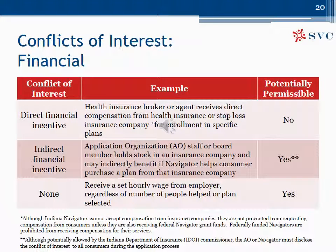One very important conflict of interest is the financial conflict of interest. Not all financial conflicts of interest disqualify an individual or organization from serving as an Indiana navigator or application organization right away. On this table, we see financial conflicts split into three categories: direct financial incentives, indirect financial incentives, and no financial incentives. For the direct financial incentive, there is an example in which an insurance agent or broker receives commission from a health insurance company as compensation for enrolling somebody in a particular health plan.